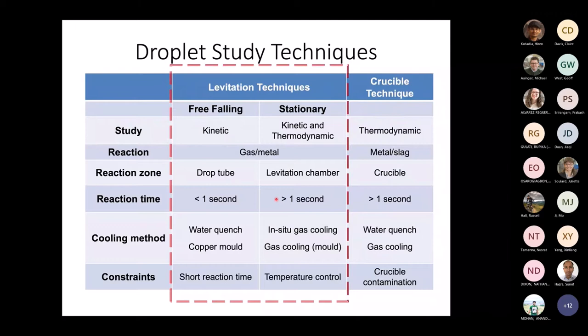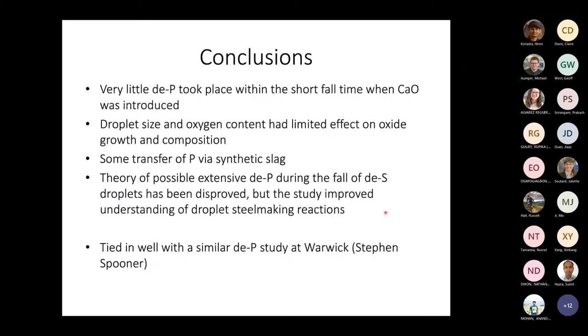In fact, we found that very little removal of phosphorus took place in such a short fall time, and that a lot of the parameters we were interested in didn't really have an effect, or didn't have the effect that we thought they might. So really we disproved, or put on the back burner, this idea of possible extensive dephosphorization. But what this study did was allow us to know a bit more about droplet steelmaking reactions.